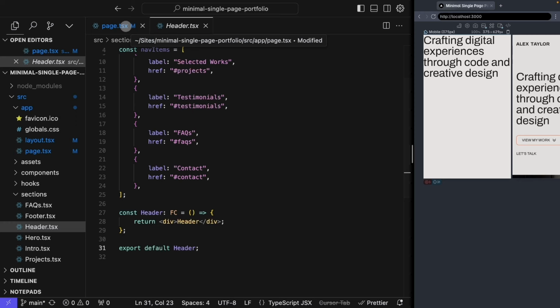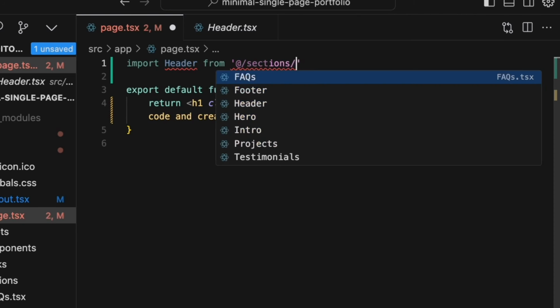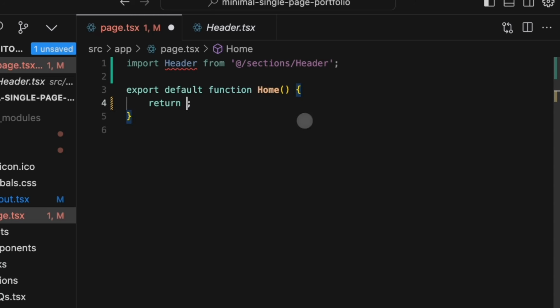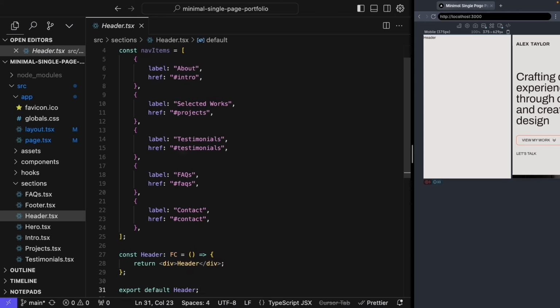So let's come back to our page and import that header by coming to the top and saying import header from @/sections/header, and then we can drop this in place of our H1. So I'm going to add a React fragment just by giving it these sets of brackets here, and inside of that we're going to add in our header component, which is going to be a self-closing component. And after I hit save, we should see the word header show up on our page if we've done this correctly. And of course we have, so we see header showing up there. This means I can go ahead and close out my page.tsx and just concentrate on my header.tsx file.